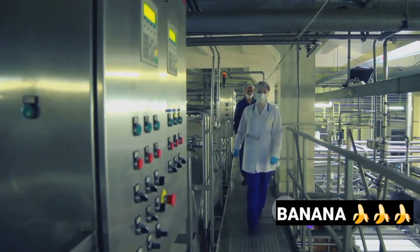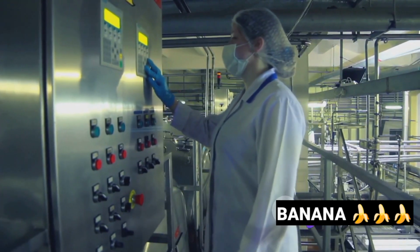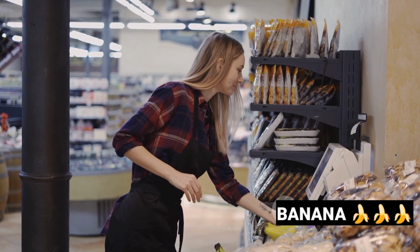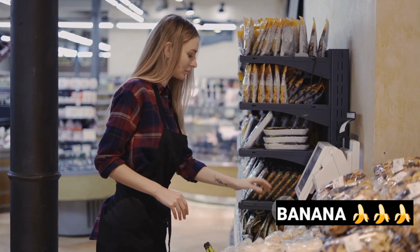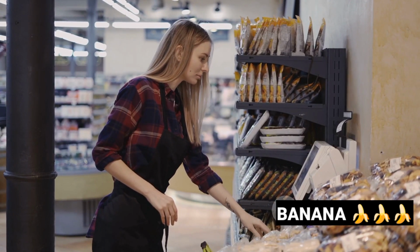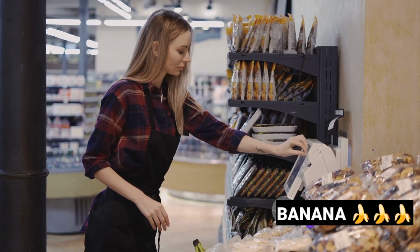Here, they're kept in special rooms where the temperature and humidity are controlled to encourage ripening. Once the bananas are just right, they're loaded back onto trucks and delivered to grocery stores. This carefully managed process ensures that bananas arrive at the store at peak ripeness, ready for you to enjoy.